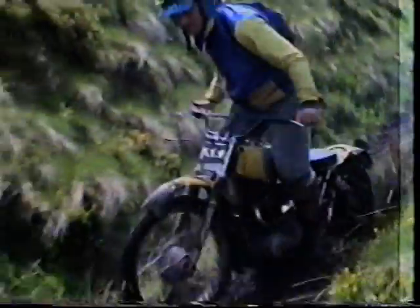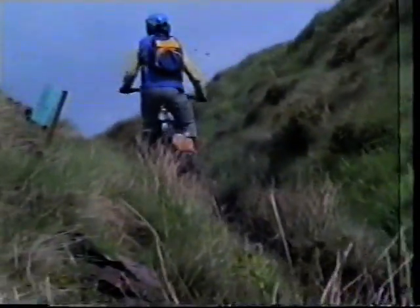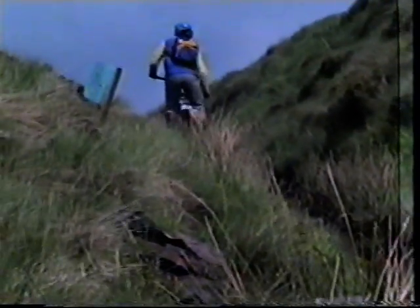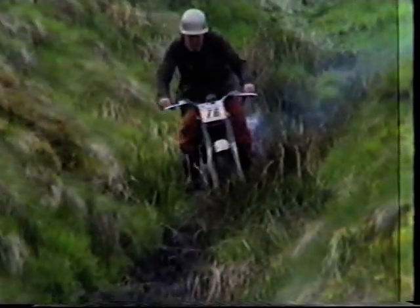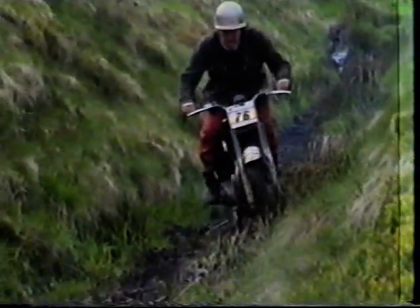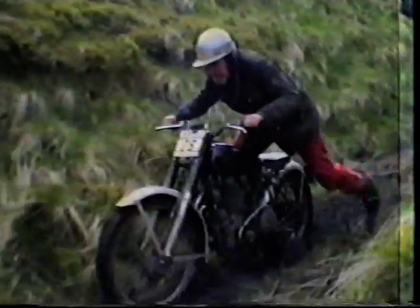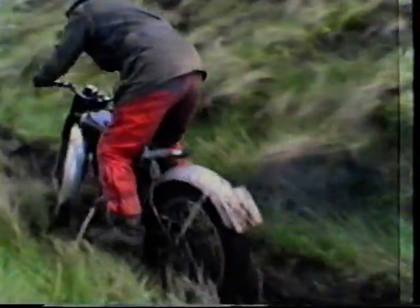Nick Bridges, Triumph Twin. Well, hanging on to this machine. Gets away with a dab in the top section. Very exciting ride. Andy Smith. Travelled up from Nuneaton, riding his rigid AJS.